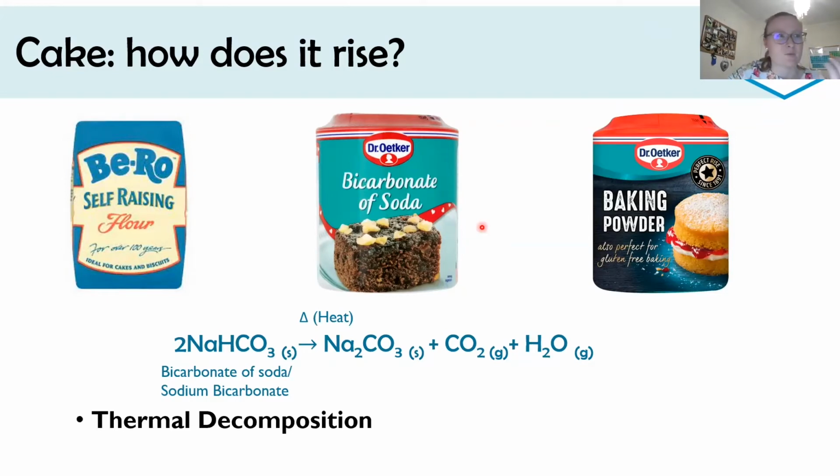It has lots of names because it's quite old, well, it's a traditional chemical, so it has lots of different names that have been passed down. And what happens is when we heat this up in the oven, the sodium hydrogen carbonate, or the bicarb, will decompose, and it gives us some sodium carbonate, which is harmless and just sits in your cake. It gives us carbon dioxide and water.